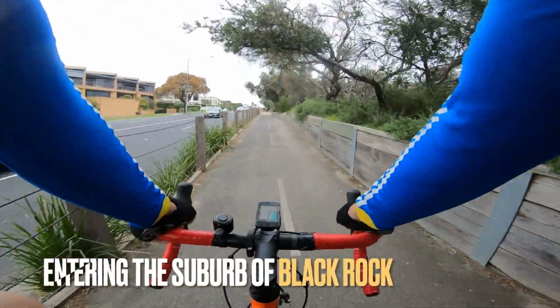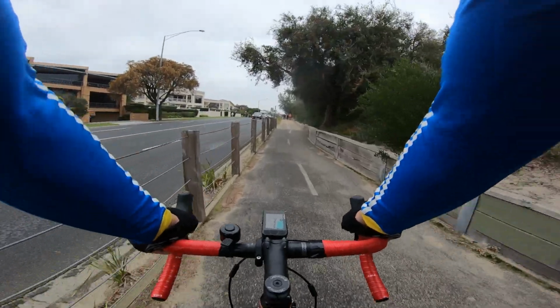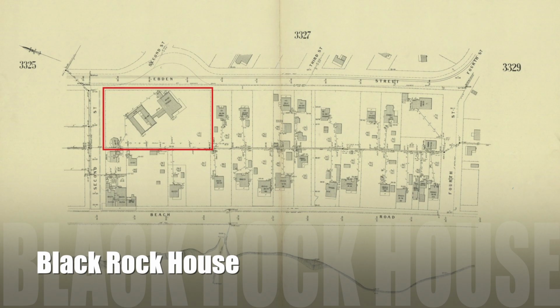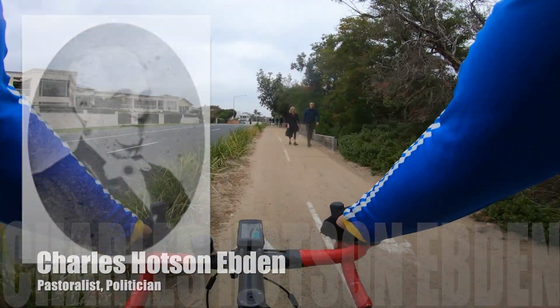So now I'm entering the suburb of Blackrock. This suburb, Blackrock, was named after a holiday house, Blackrock House, owned by Australian politician Charles Hopton Epton.